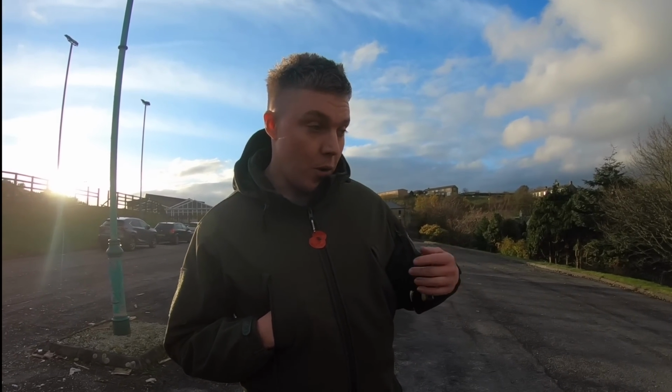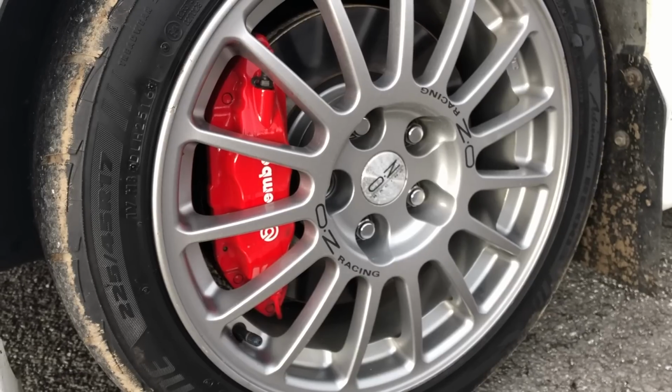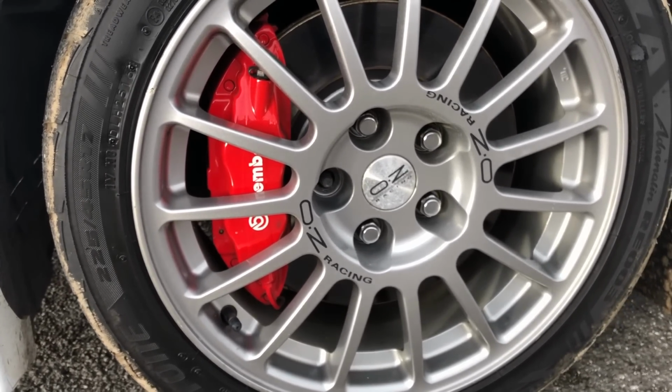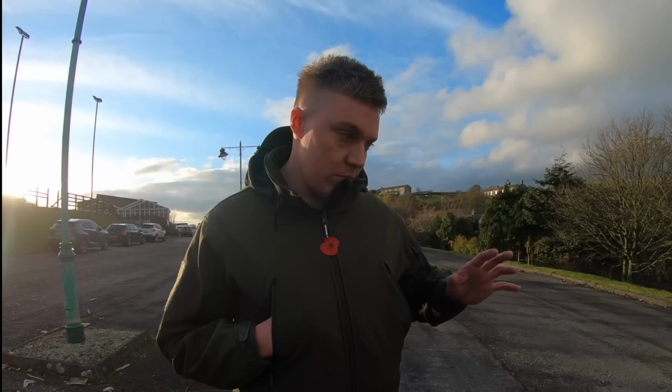Standard 4-pot Brembos. They look very clean, fully rebuilt, repainted, sealed. Standard disc and pads for now. I'm going to upgrade them soon because they're getting a bit squeaky, but I'm going to leave them on because they're actually quite good brakes.